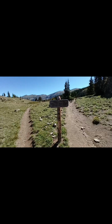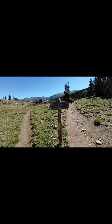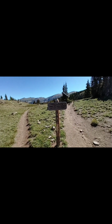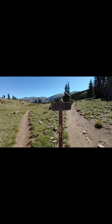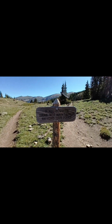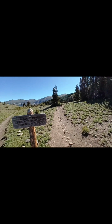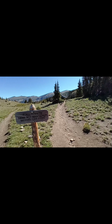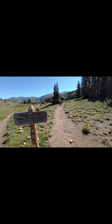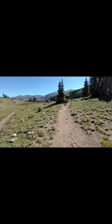So I just got to this fork in the trail. It says, all summits trail not maintained beyond this point. So what does that mean? Am I bushwhacking? Oh, great. All right. Make it more fun. I'm okay with that. We'll keep it going.